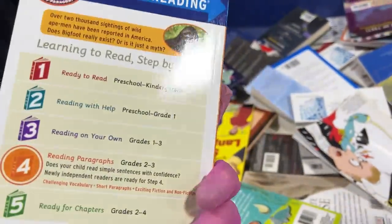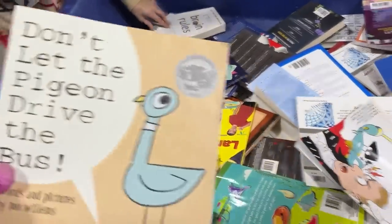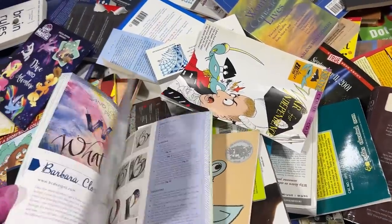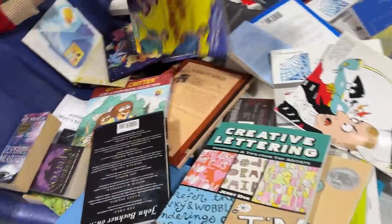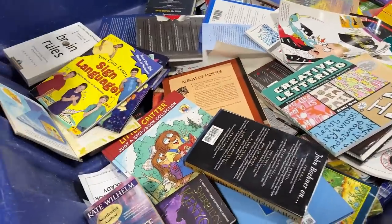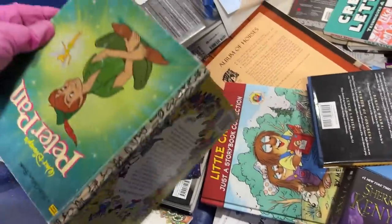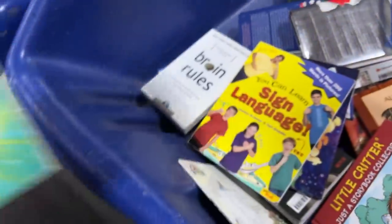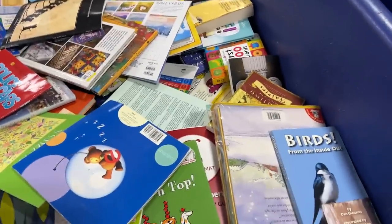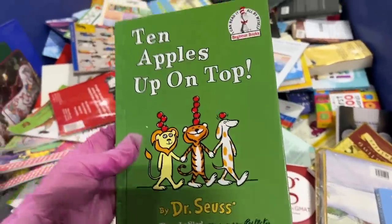Eliza might like this. Oh, and what's this? A pigeon book? She might have that one. Creative learning. Cool. Sign language. Learn some sign language. A golden book. Peter Pan. That's great. We didn't find any Dr. Seuss, but we found some golden books. Oh, wait, I spoke too soon. This is a cool one. Add it to the collection.